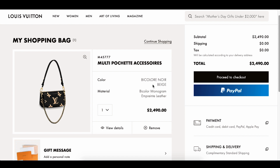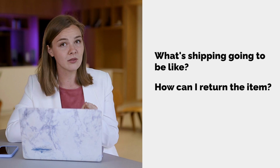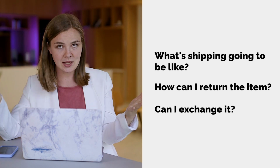And what I really love about Louis Vuitton's checkout experience as opposed to Gucci is that they're really answering my questions as a shopper. The most frequently asked questions that shoppers have when they finally get to your cart and to checkout is, what's shipping going to be like? How can I return this item if I don't love it? And can I exchange it? And is that returns and exchanges policy, can I do it for free? Is it easy? And stuff like that.